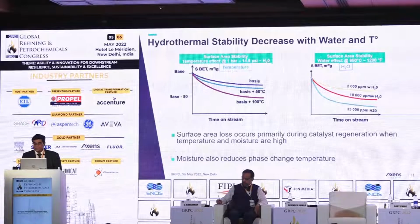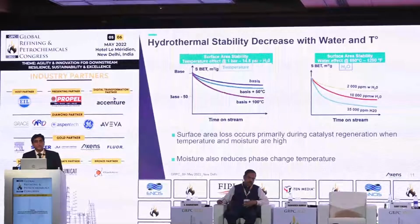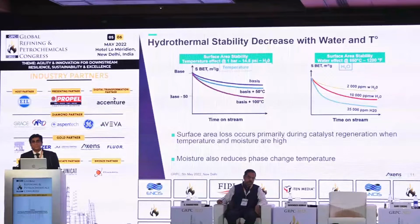So here is the surface area stability with temperature. We can see with each step increase of 50 degrees Celsius, there is a loss of surface area. Similarly, here we can see with the increase in the moisture in the catalyst, there is a decrease in the surface area. High moisture also reduces the phase change temperature. As we know, the gamma alumina phase is the active one, and at very high temperature this gamma phase can change to the alpha phase, which is in an inactive state. So at high moisture content, this phase change temperature will also reduce.